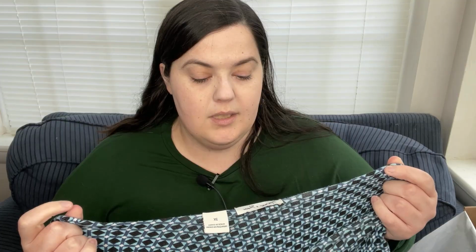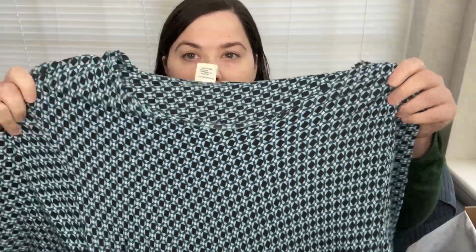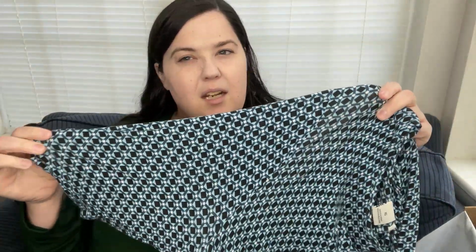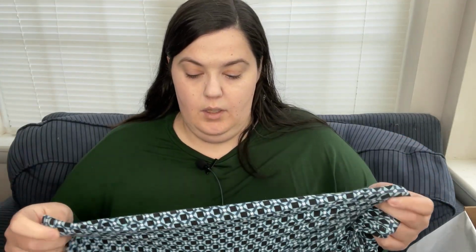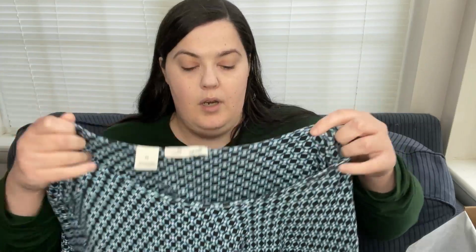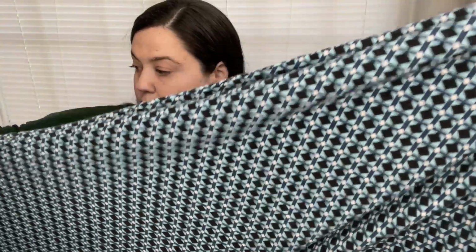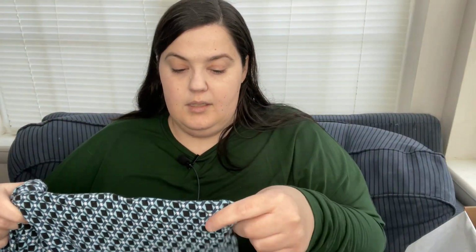Next, I have this super soft dress by Spencer and Shaw, and oh my gosh, it's so stretchy. I guess it's short sleeve. It's definitely not long enough to be 3/4 sleeve, so it's an extra long short sleeve, and then it has a scoop neck, and it's kind of long, so I'm hoping that it's gonna look okay on me because I'm short, but again, $5, so.